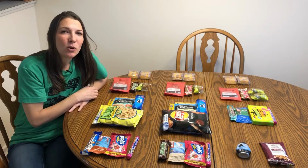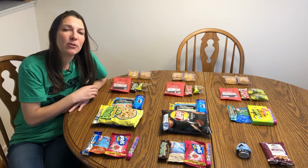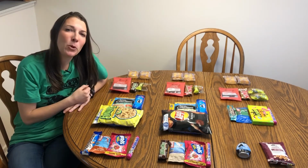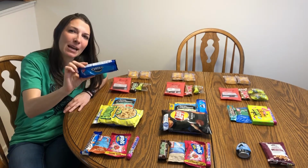And while it's still cold, I found it's important to have a snack with some extra fat in it right before you go to bed. That helps keep your internal combustion going, helps you keep yourself warm throughout the cold night. So I have an Oreo cookie snack pack for each night.